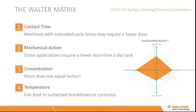Contact time really is another way of saying soaking time. Machines may have a lot of agitation or extended cycle times that might be required. Of course, if you're doing a spray and wipe, it's up to you how long you choose to let it soak, versus a machine which is already pre-programmed. For mechanical action, you can have something like dipping, which is not very mechanical in that sense, or you can have something like pressure washing, with high pressure water jets that give that extra. So you're not doing that much work manually, but the pressure and the agitation from the stream is doing it for you.